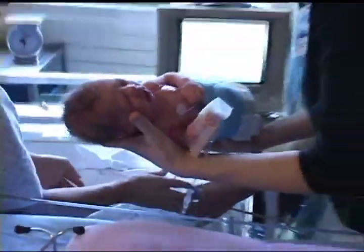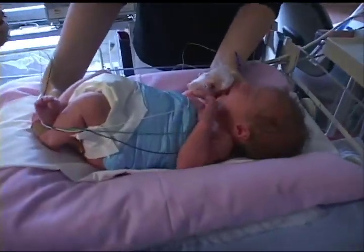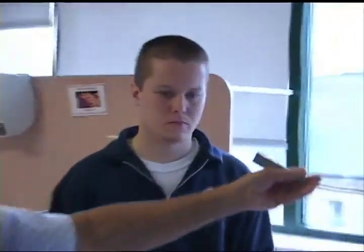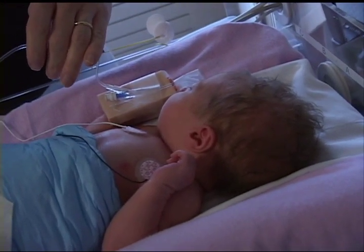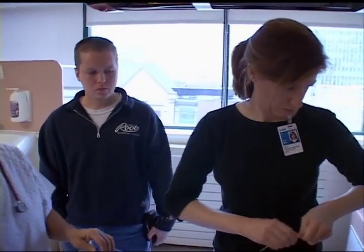We can take these now, right? She needs a physical to ensure she is stable enough to handle the surgery she needs to place her organs inside her body and close the hole in her abdominal wall. An IV has already been inserted into Isabella's hand to keep her nutrition and fluids up in anticipation of the surgery.